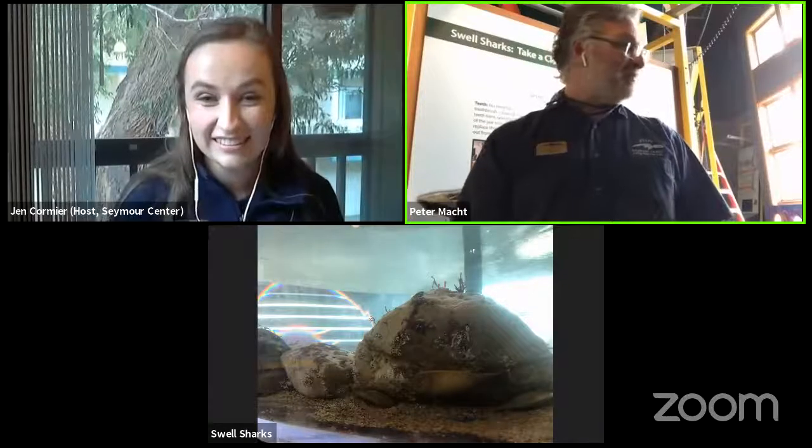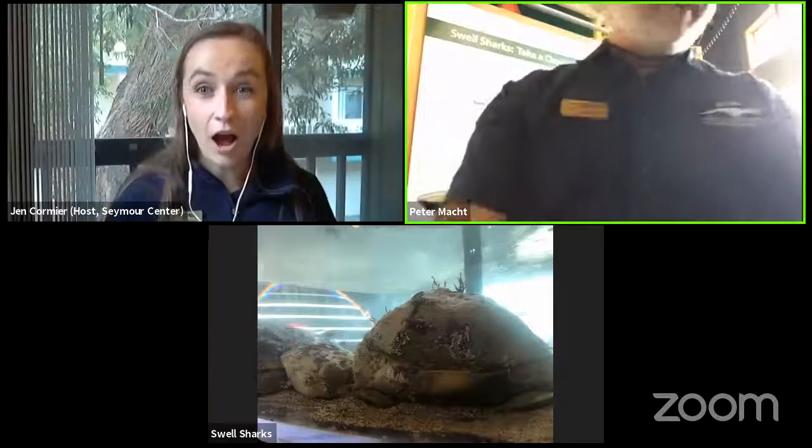And I can watch this Swell Shark cam all day long. Well, if we have another minute, I don't know if we do, I'm going to see if one's hungry. This program coincides with their feeding, so we can see if they're going to be responsive, and it looks like they're going to be. We have squid and smelt on the menu.